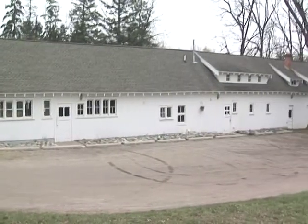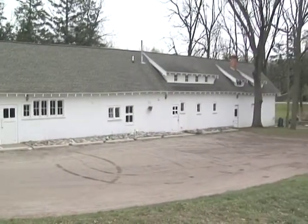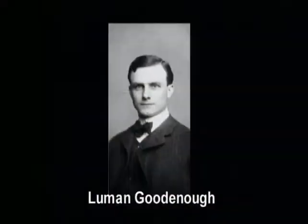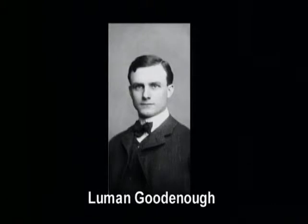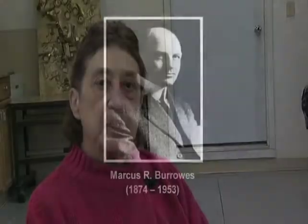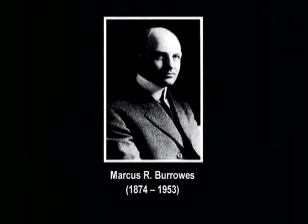Lumen Goodnar, a Detroit attorney with a good deal of money, bought into what was the Palmer Sherman farm, and he converted that to his private estate. He did some of his work with the architect that was renowned in Detroit at that time, who was Marcus Burroughs. He was head of the Architects Association at that point.